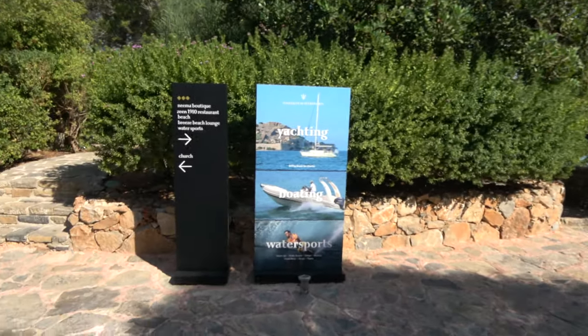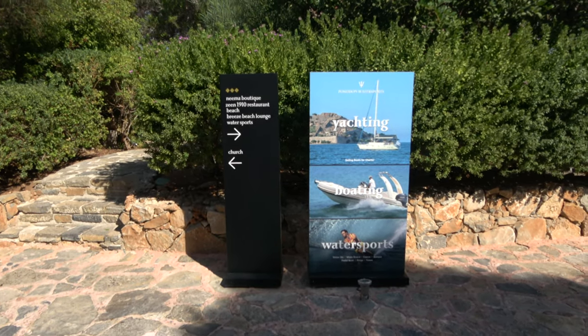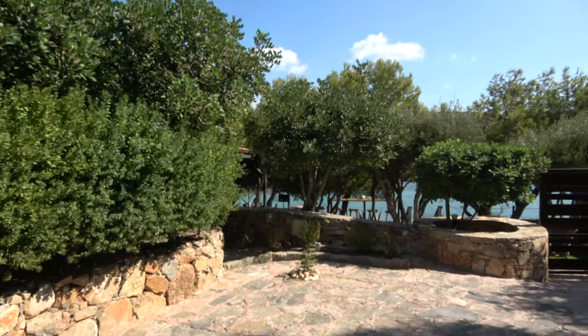1715. So there's a church here, some water sports. You can see the church, I walked down to the beach. So that's the history of Spinalonga Island. What about this beach? There are people at the beach. Let's get past.